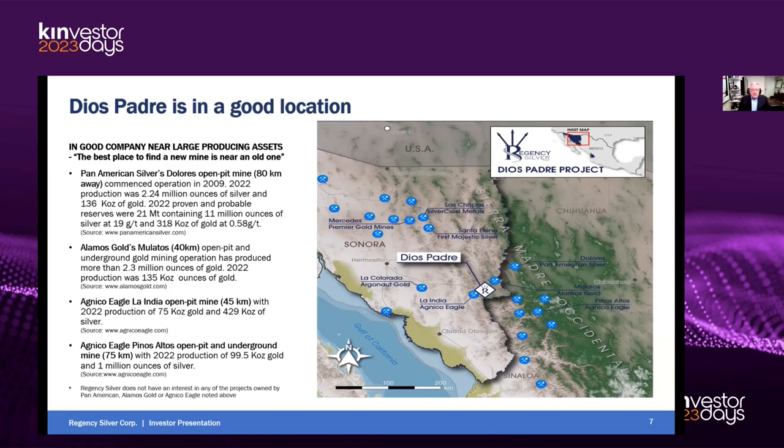But it's a very interesting area geologically as well, because the copper porphyry belt extends down past Dios Padre. The Mojave Sonora megashear extends through Dios Padre into Chihuahua, and then you have the Sierra Madre silver belt coming up from the south. And you can see there's some big mines in the district. This area we feel is very underexplored, and it's the type of area that deserves a lot of work. There's gold, silver, and copper in this district, which is exactly what we're looking for.